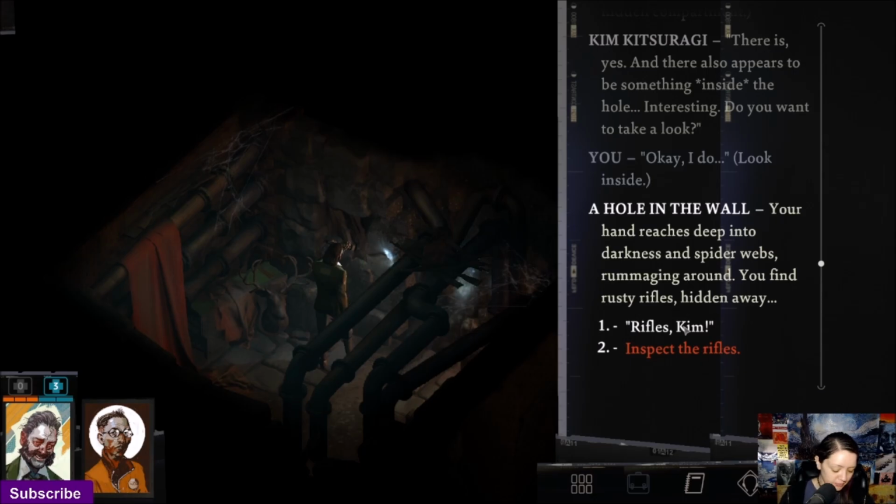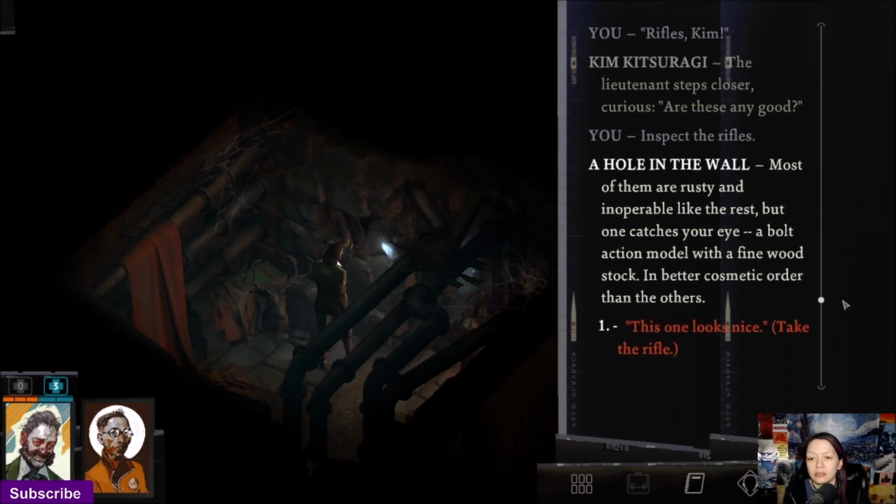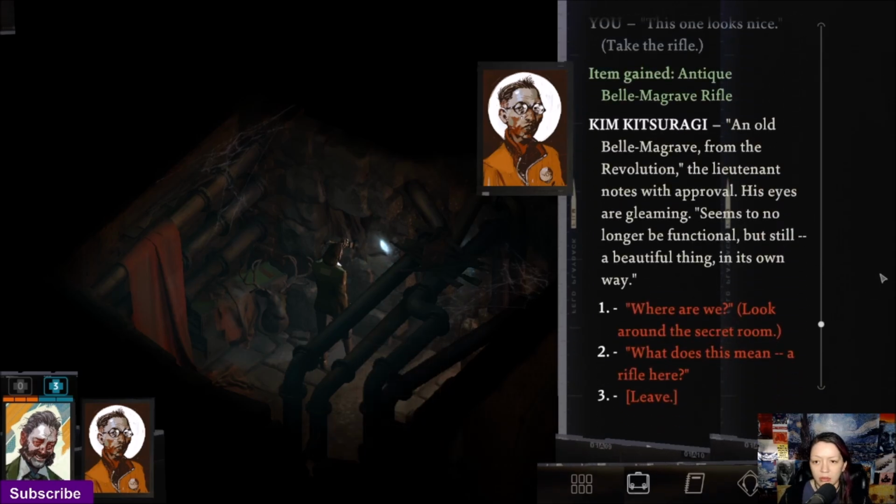Rifles, Kim! Inspect them. Are these any good? The lieutenant steps closer, curious. Inspect the rifles. Most of them are rusty and inoperable, like the rest. But one catches your eye. A bolt-action model with a fine wood stock, in better cosmetic order than the others. This one looks nice. Take the rifle. That's a rare sight. Seems to no longer be functional, but still a beautiful thing in its own way. An old bell Margrave from the Revolution, the lieutenant notes with approval. His eyes are gleaming. It's interesting it didn't get the first part.